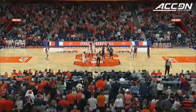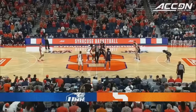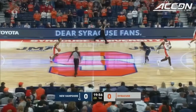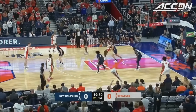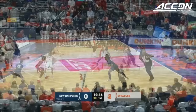Naheem McLeod, another of the newcomers from the transfer portal, 7'4" from Florida State, the tallest ever Syracuse basketball player, making his debut, and an easy sweep of the opening tip. The season is underway. Happy holidays to those of you who celebrate opening day of college basketball season. Right into Naheem and a quick turnaround, high percentage.